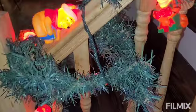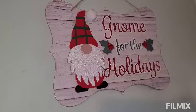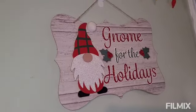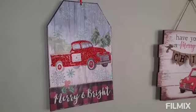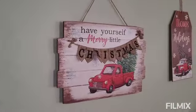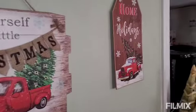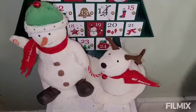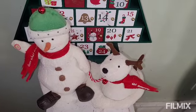Yeah, so they're just adorable. I mean, look at little Piglet. Yeah, I love it. Gnome for the holidays, a sign. And Merry and Bright Red Truck. Have Yourself a Merry Little Christmas Red Truck. And Home for the Holidays Red Truck. And here is another Hallmark snowman walking his snow dog.